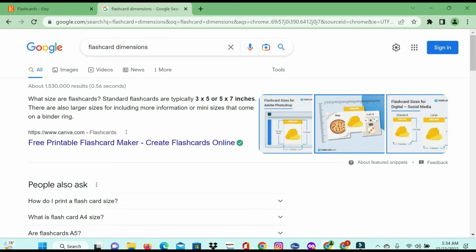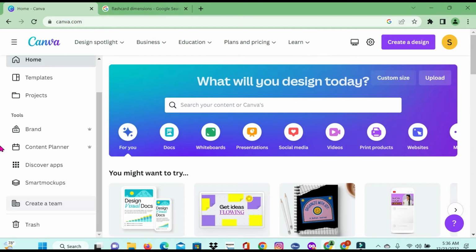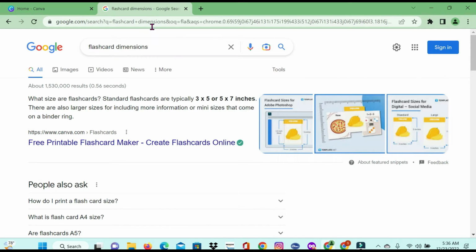All right, so let's head into creating that flashcard now, guys. Okay guys, so here we are. We're definitely using Canva to create the flashcards. Just a reminder, the dimensions are typically 3x5 or 5x7. I am going to be working with a 3x5.